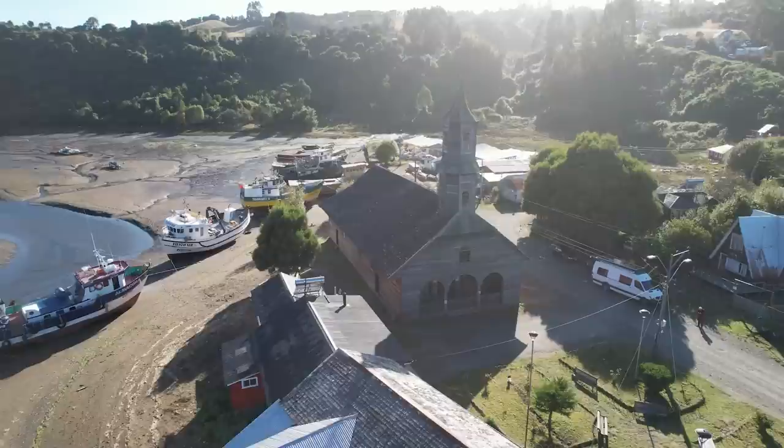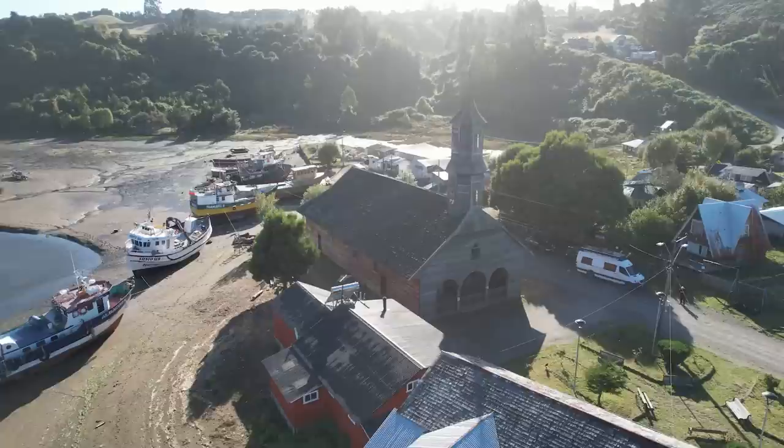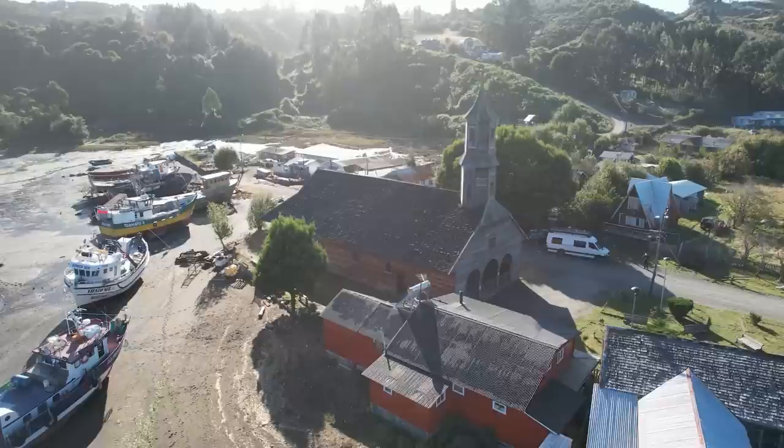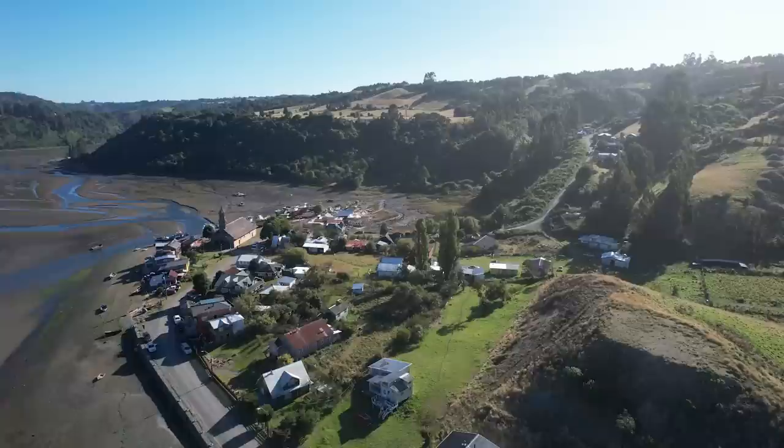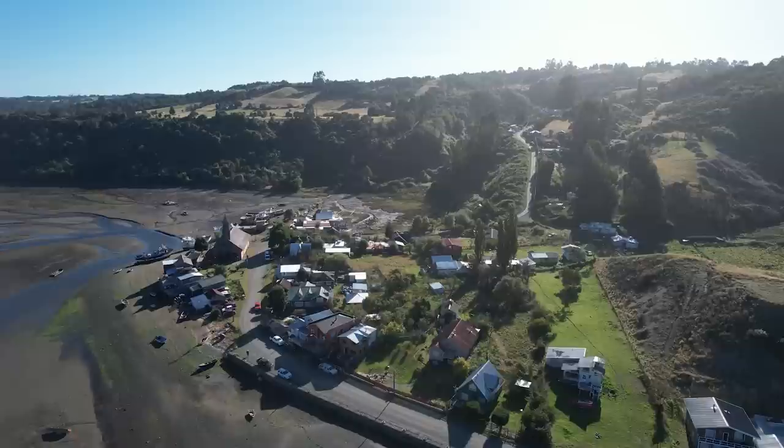This is the Church of San Juan. It was built in 1887, and it is one of the three that have been designated a World Heritage Site. Sits right on the edge of a little fishing bay that's low tide right now, so all the boats are dry docked out there. In a tiny little village on the coast of Chiloe Island, a World Heritage Site with just little houses and stores right by it.